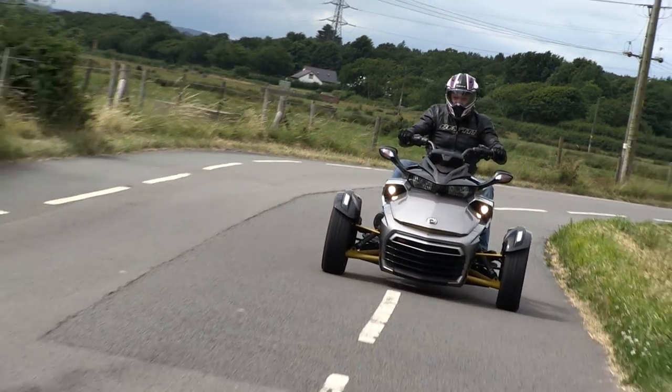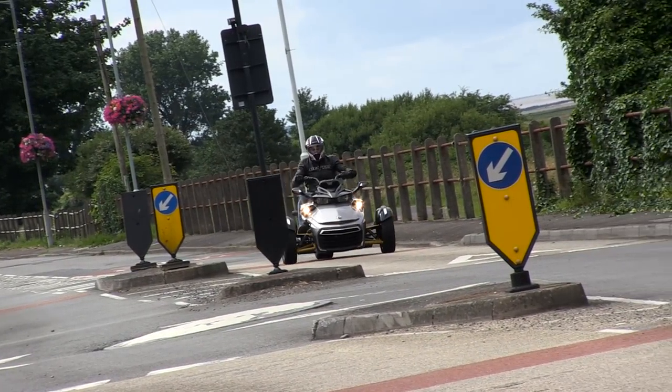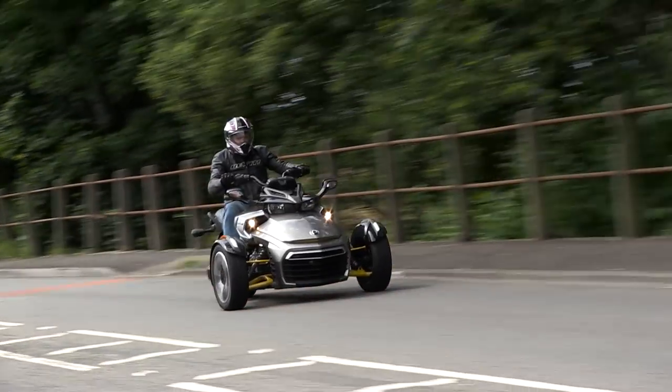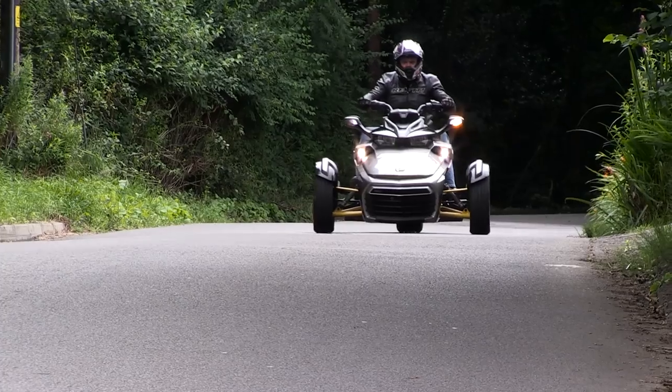When I first rode it, I kind of didn't know what to expect. I thought it was going to be really boring. It is anything but boring. It's mental in its own way. It's nothing like riding a motorbike. It's nothing at all. No, not at all.